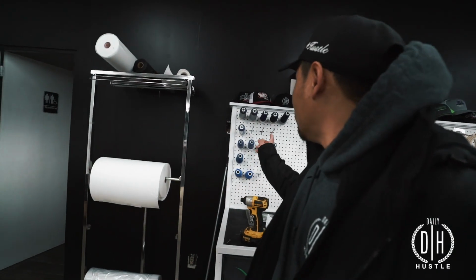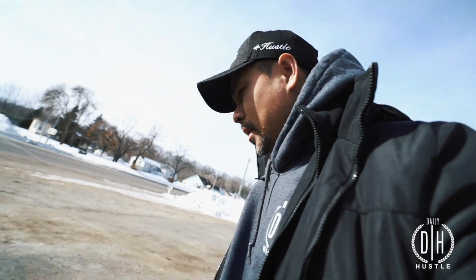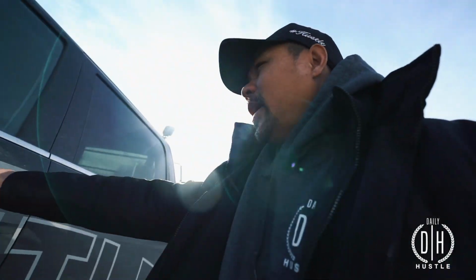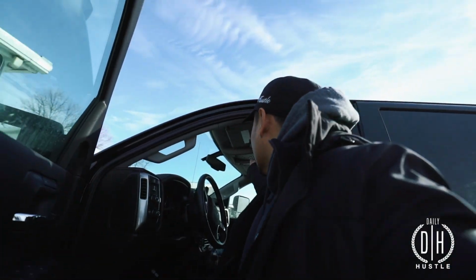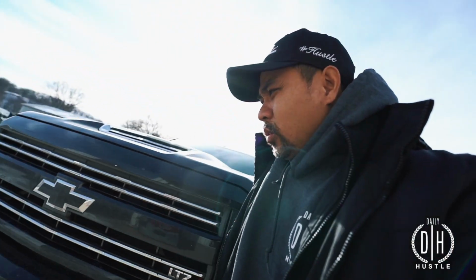We're gonna put all of our threads right up on here. I gotta get the jack. We gotta jack up that old machine and get it ready. So the new embroidery machine is coming here shortly. So we're gonna move stuff around.